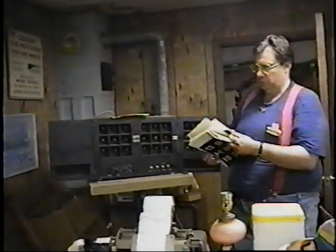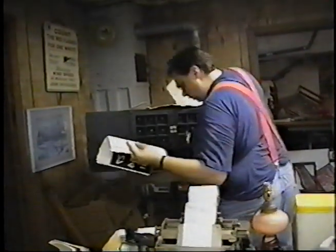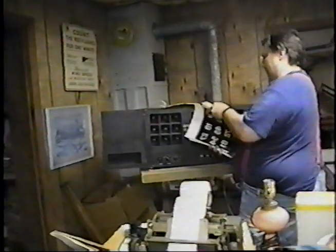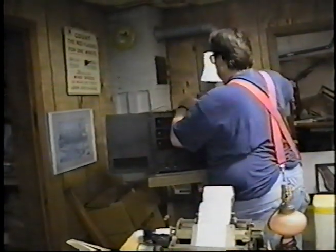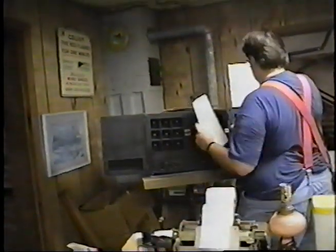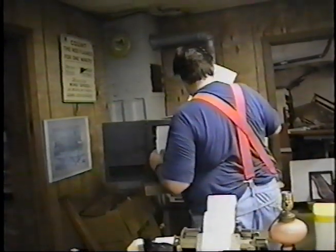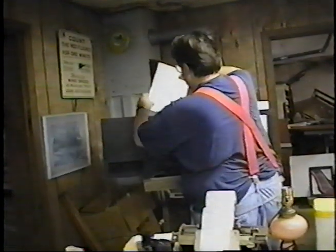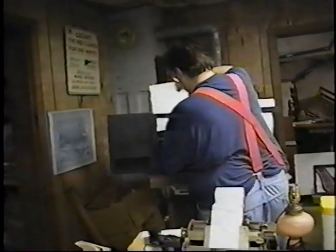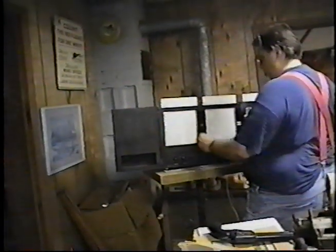Well, I can't find the combination of cards I want. Let's see. 31, 36, 42. Okay, I can almost find room. There's 31 and 36. Now, if I can find a 42, I'll have it. I thought I saw a 42. Here it is. Okay. 28, 36, 31, 42. Yeah, we had several of them in here at one time. Yeah, he had like a dozen of them rented to local schools.